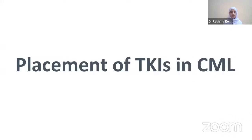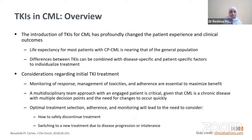So my topic is placement of TKIs in CML. I don't think anyone who is practicing hematology right now has any doubt about the role of TKIs in CML that have revolutionized the treatment. Just before I go through the presentation, here's an overview. The introduction of TKIs for CML, we all know, has profoundly changed the patient experience as well as the doctor experience.